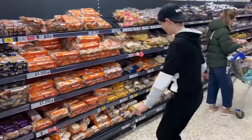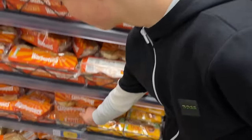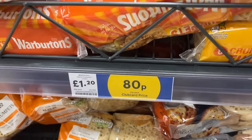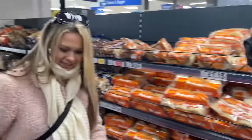Oh no, we can find a kid dancing. Is there anything in particular you're dancing over? Giant crumpets. Okay, that is worth dancing for. I'm getting my feet in there as well. Come on, Katie. 80p for the giant ones. How many are in there? 3, 1 each. We might have to get 3 packs then.